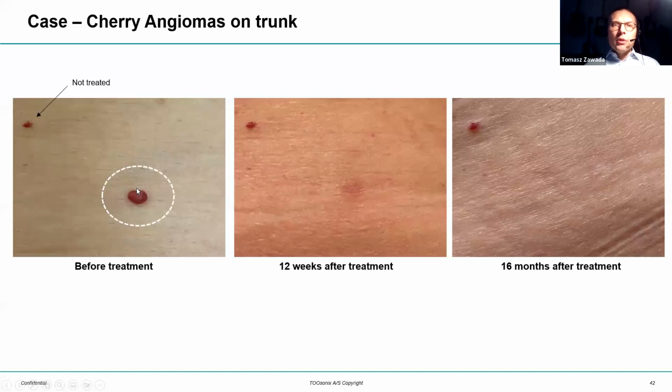A few examples. So this is this angioma. That's a different case, however the angioma has a similar size. So that's before treatment. That's 12 weeks after the treatment. We can still see some kind of redness. And then, by the way, this is how it looks after 16 months. A little bit of hypopigmentation. However, the cosmetic result is really, really good.